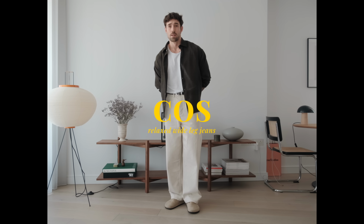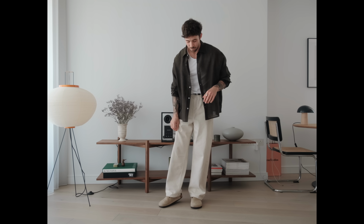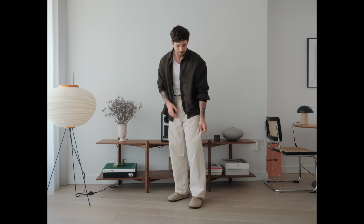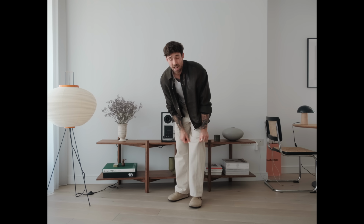Absolutely love these. At one point, I was almost close to getting rid of them. So glad I didn't, because I realized the way I love to style them is kind of just like this, in a nice, played down, casual way. I'll never dress this pair up. And because they are wide, they're also quite lightweight. They're perfect for the warmer days of spring as well.